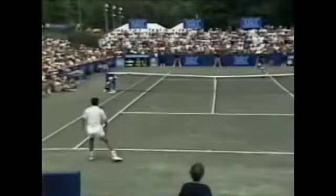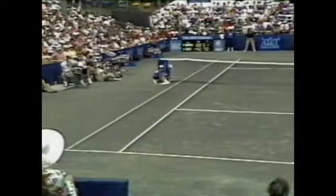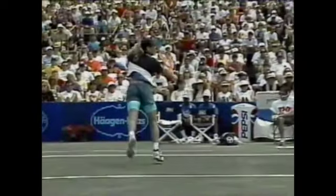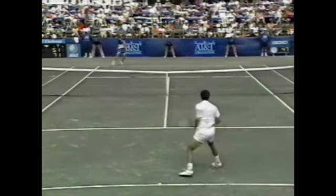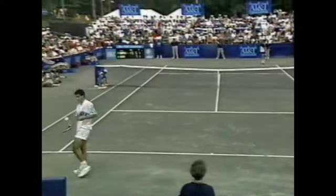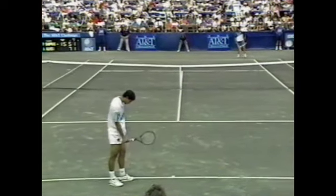Agassi, not mainly known for his net play, seemed pretty comfortable up here this time. Good backhand volley, good technique. Set up by that good approach shot, but he keeps the racket out in front, head of the racket up. Good form. Only one service break in this match so far, and it was a service break for Agassi to win the set in the first set.